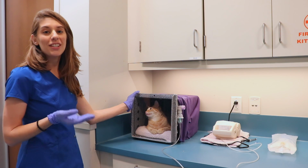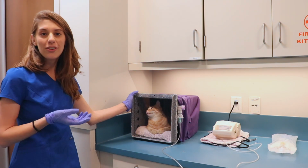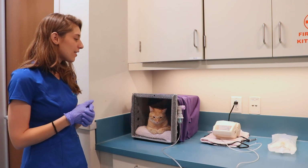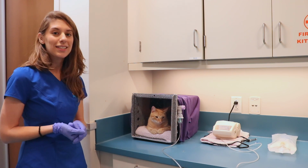And what we'll do is we'll let Michael or Dwight just kind of sit in there for about 10 minutes, absorb all that nice humidified air and saline. And then after 10 minutes wraps up, he gets to come out and we give him a treat.